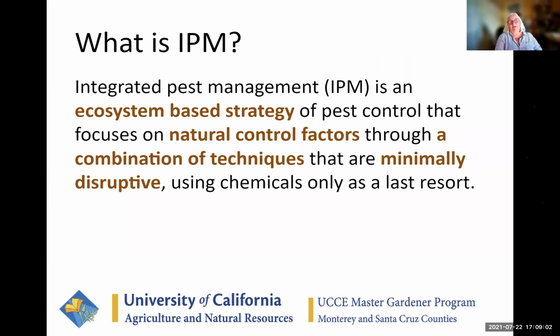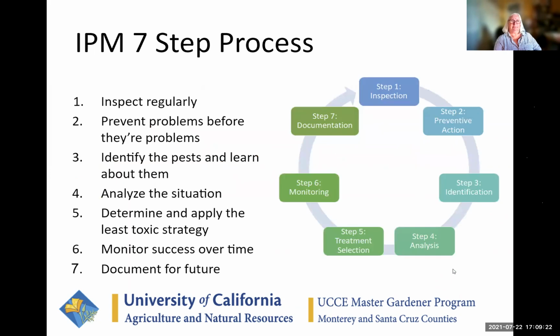So IPM is ecosystem based. It is focusing on natural control factors as well as techniques that are minimally disruptive. That's the key thing. And they only use chemicals as a last resort. So we try to lean towards organic when we can. And it involves a process. I won't go too far into the process, but there are steps.